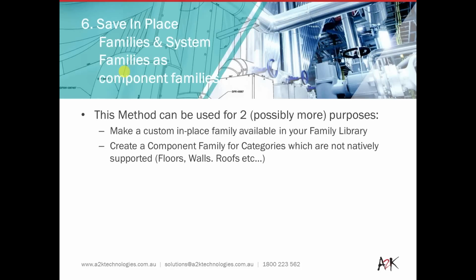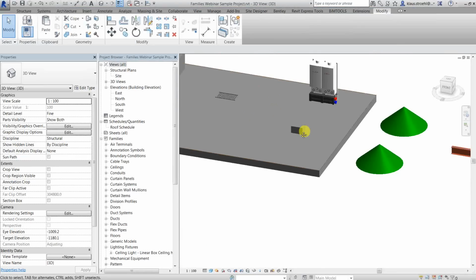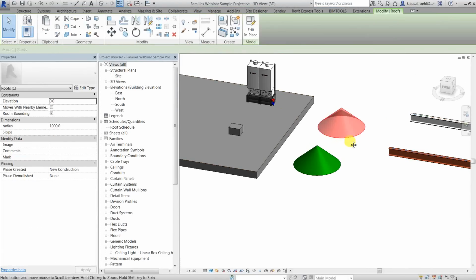So make a custom in-place family available in your family library, or create a component family for categories which are not natively supported. So if you want to create a component family as a wall or floor, you can't do that by default in Revit. But there's a workaround.